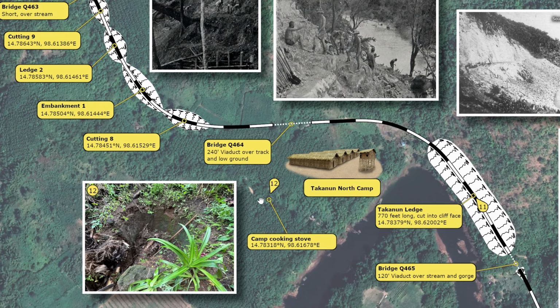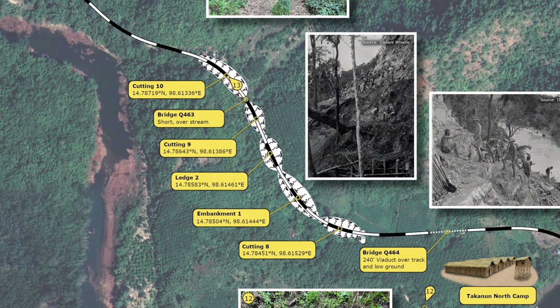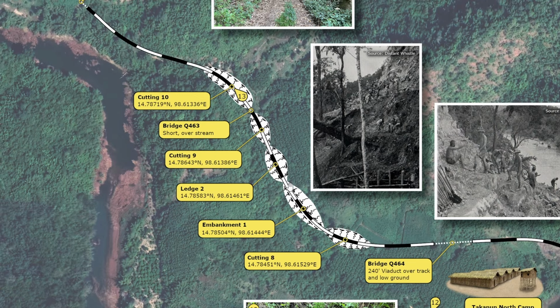Just to the north of the camp stood the enormous bridge Q464, a 240-foot-long viaduct over low ground. Further west, the railway again curved along a cutting through the foot of a hill, followed by a large embankment over low ground. As the ground on the right rises, the embankment becomes a ledge, and then another cutting as the railway cuts through the base of another hill.